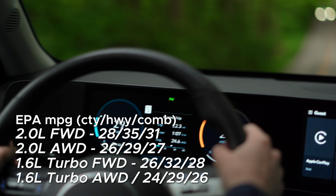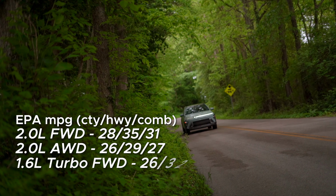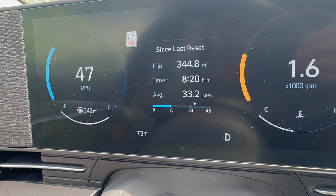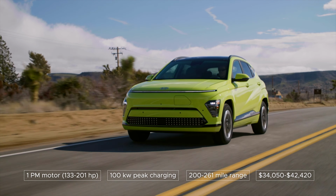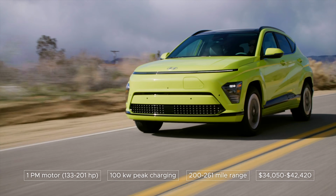Gas mileage with either powertrain is middling according to the EPA, but according to the car and my local fuel pump, I was able to easily beat the gas mileage with mostly highway driving. If you want the lowest running costs, they also make an electric Kona. While the peak charging rate is unimpressive, the range is alright. The power is solid and the price is reasonable.